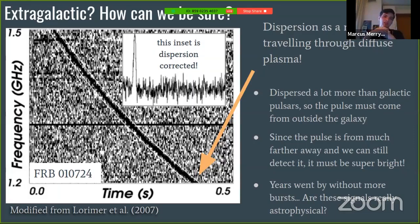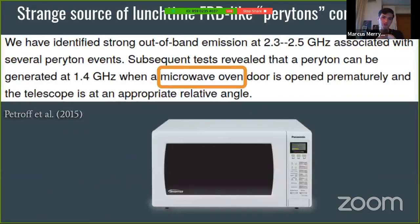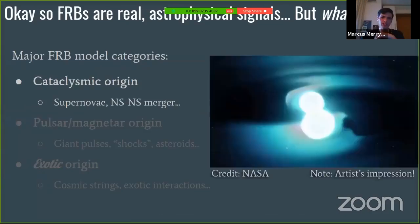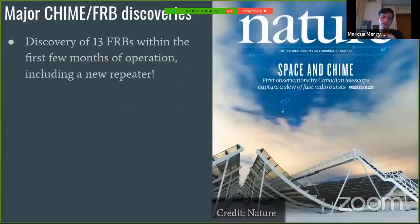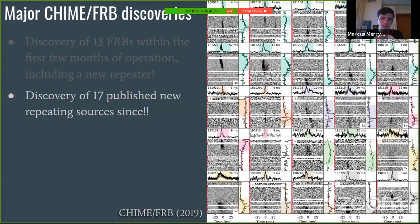But anyways, there are receivers which actually look in other frequency ranges. And in fact, CHIME itself doesn't look in the gigahertz frequency range. It actually looks in the megahertz frequency range. So if we go to these waterfall plots, I don't have the y-axis labels on the emission here, but this is actually from 400 to 800 megahertz. So the Parkes detection was from 1.2 to 1.5 gigahertz, and the CHIME detection is from 400 to 800 megahertz.